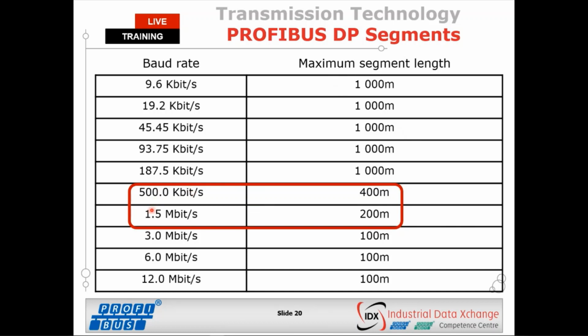So, for example, if my favorite baud rate, 1.5 megabits per second, is utilized, then I'm only allowed to use 200 meters of copper cable between repeating stations. So after I've installed 200 meters of cable, I need to put a repeater in the network, or I need to install fiber optic modules to enable me to start a new segment where I have an additional 200 meters. Going longer than this 200 meter rule, typically the effect of attenuation digs in, and you start seeing that the signal quality being transferred on the network gets degraded substantially. And that's where you'd start finding intermittent communication failures.